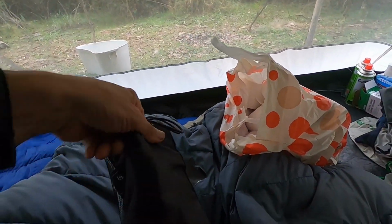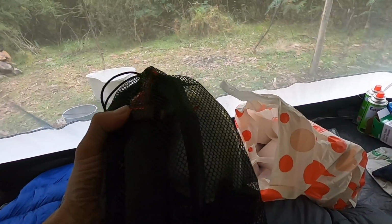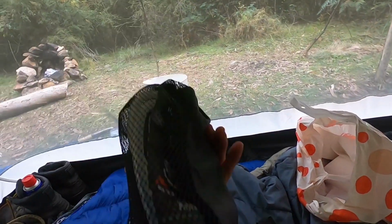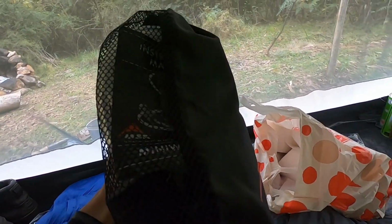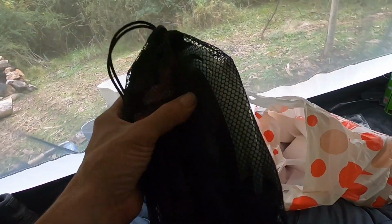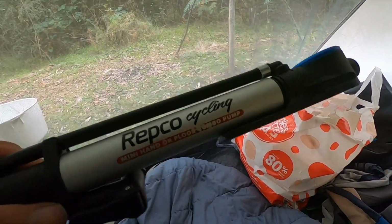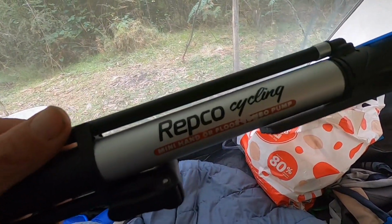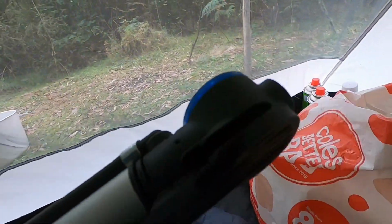Have not found it to be very good. I've used it once really and it clogged up pretty quickly. Anyway, maybe other people have had better experiences with it. I'm thinking of changing to the MSR Guardian one that also gets rid of bacteria and viruses. Anyway, little Repco cycling foot pump. It's a little bit too small for doing fat bike tyres. Takes forever doing it, but it's the only one I've got for the moment.